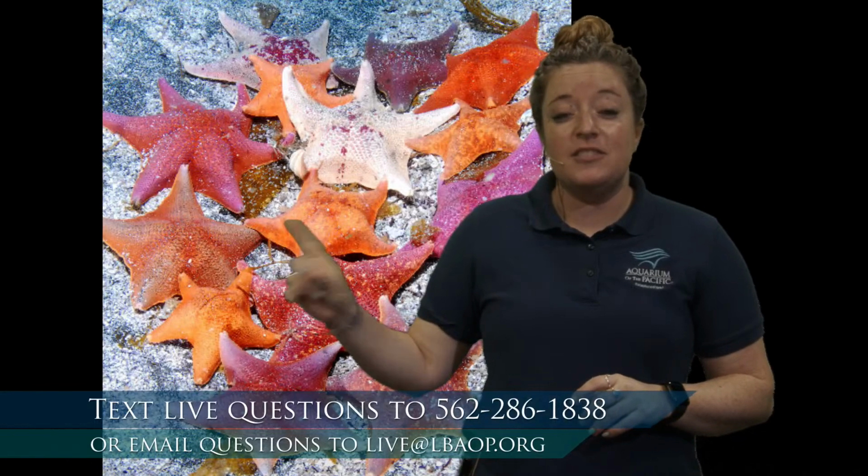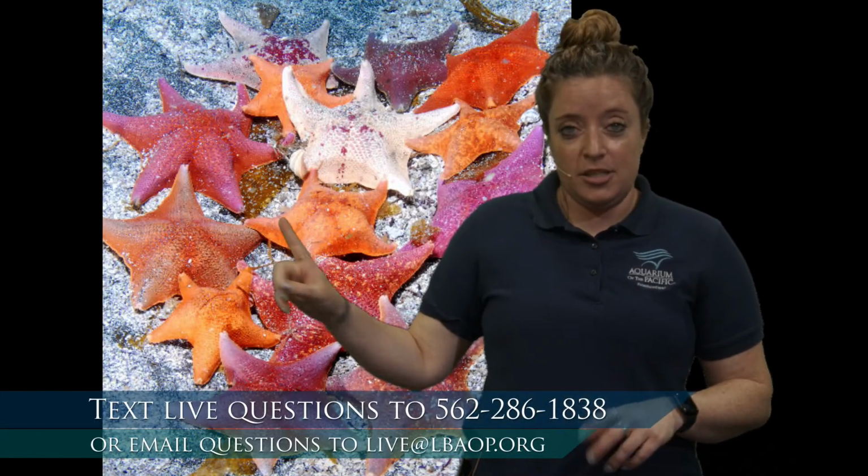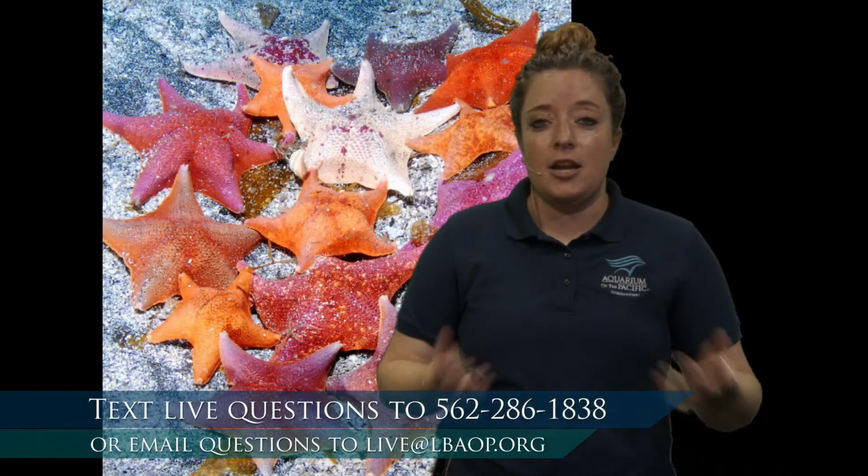Now there's lots of different types of sea stars. So this one right here, these are called bat stars. The one that I pointed out before, that one is called an ochre star. There are lots and lots and lots of different types of sea stars. I think here in Coastal Corner, we have something like 7 or 8 different types of sea stars, and there's way more than that in the ocean. But these bat stars and those ochre stars are ones that we commonly find in our tide pool.